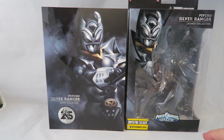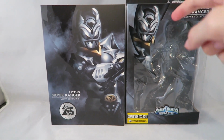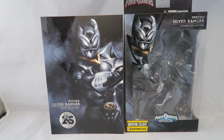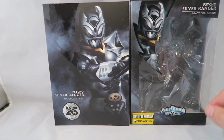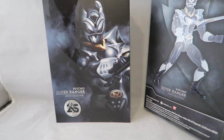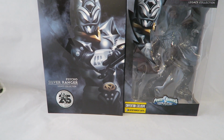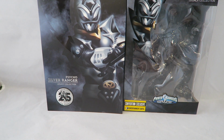And then over here you have, sorry for the clumsy camera work, where the figure was, with the same art here. Again, I really like the lightning bolt look with the character in there. You can see the really obnoxious yellow Entertainment Earth Con exclusive sticker there, and then on the back is just a photo of it. So yeah, I just wanted to address that because I think it's neat packaging. It makes it neat for display if you want to display it behind him or something.